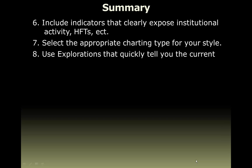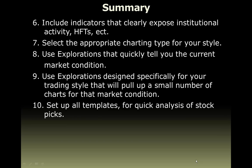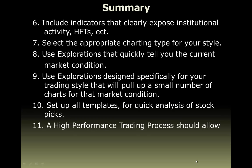Use explorations that quickly tell you the current market condition. Use explorations designed specifically for your trading style that will pull up a small number of charts for that market condition. Set up all templates for quick analysis of stock picks in your MetaStock. A high-performance trading process should allow you to find stocks to trade in 1/2 to 1 hour. Now, if you're a beginner, it's going to take you a lot longer. But if you've been trading the market for 10 years and you take more than an hour to find your stocks for the next day to trade, something is seriously wrong.